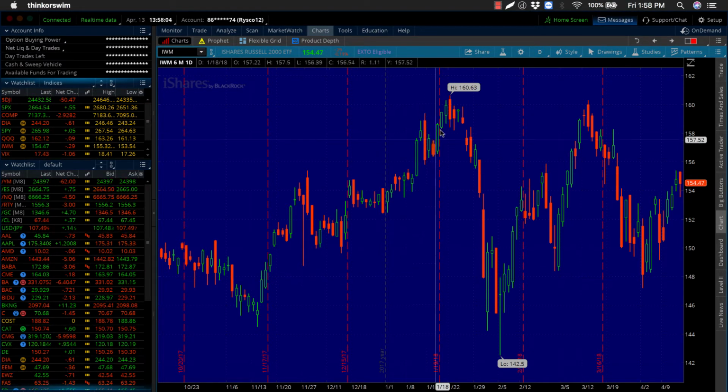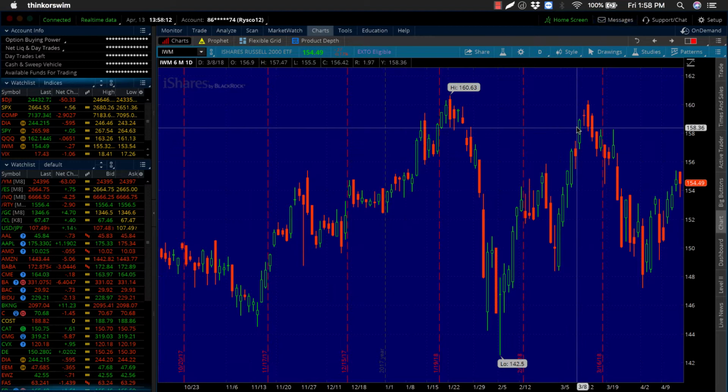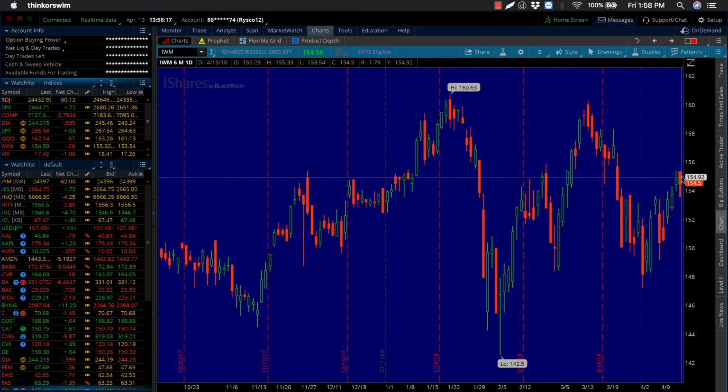We saw the initial wave to the downside. Okay, this moves to the downside right here. We followed it up with a quick recovery right back up to the highs. Okay, that was into early March. And then here recently, we saw another wave to the downside followed by another recovery. So this is the big volatility that I just got done talking about. My outlook going forward for IWM, as well as the rest of the market, I am expecting this thing to roll back over to the downside here in the near future.